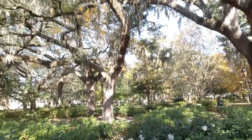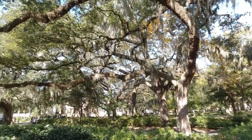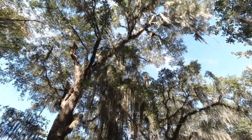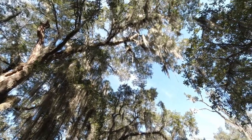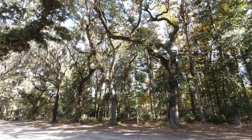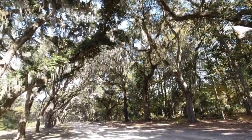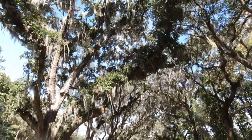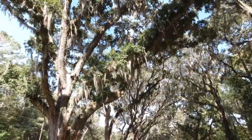And now we'll transition from these trees to these trees, which are at Wormslow Plantation, which was an early settlement here outside Savannah, on the edge of a coastal marsh. The original house was built of oyster shell tabby concrete, I believe in the 1700s. It's now just in ruins, and we'll see that shortly.